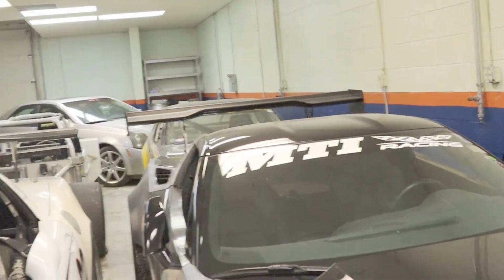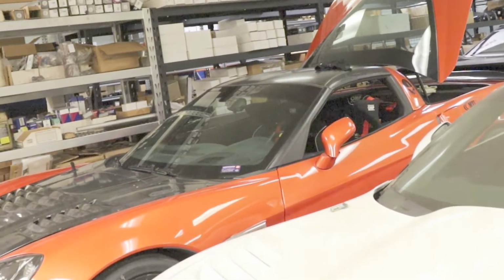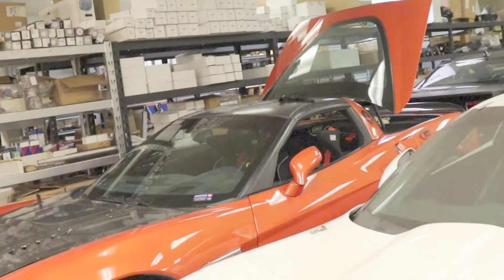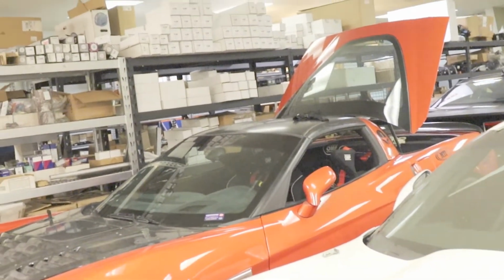He got a C8. What's the tag? You're talking about this is for sale? Yeah. So how much is that one? 40. 40? That's not bad. That's not bad for what you just said it can do. This has more than that in upgrades. So just the cost of the upgrades is more than that.